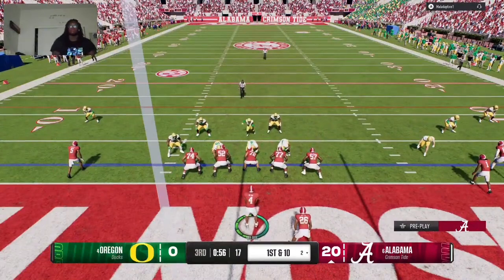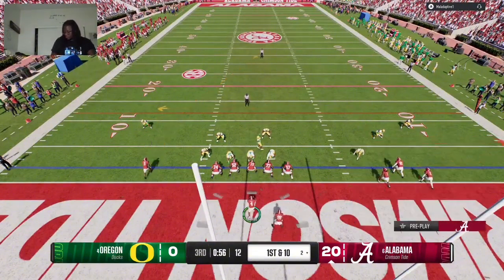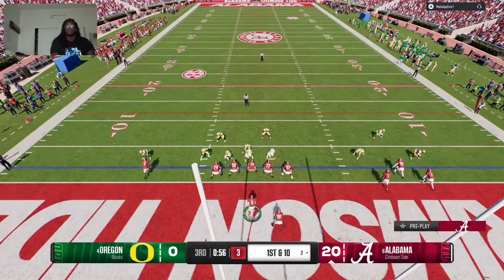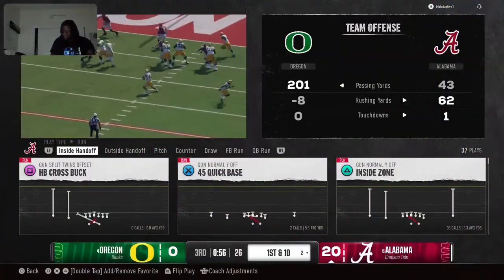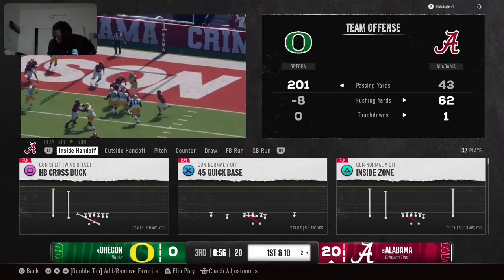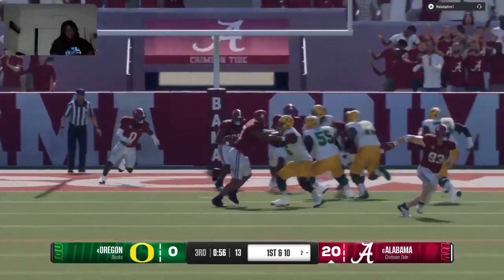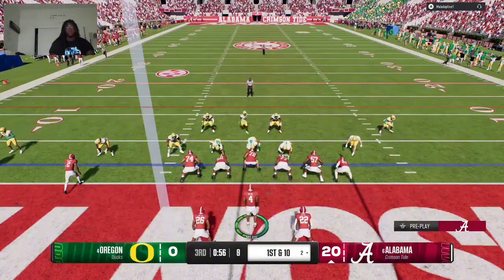I don't force it into tight windows if it's not there. He throws it, unfortunately, gets the interception. Bad decision by the QB there. The offense will have to use its first timeout of the half. First and 10 from inside their own 5. You got to take care of the ball, but there is room to take a shot here.